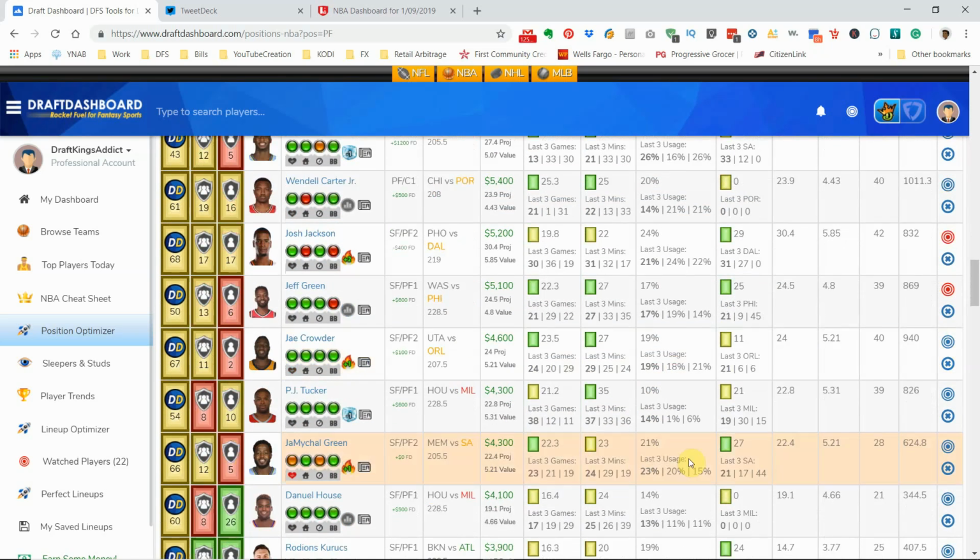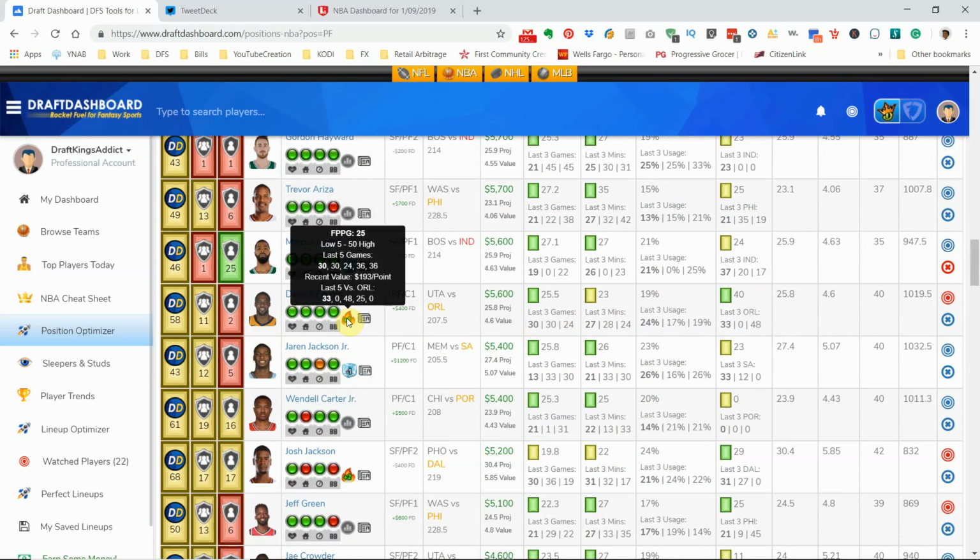All right, so that's all my power forward. Oh, there we go, so we got Derrick Favors. Man, look at this guy, 30 and 30 in the last two games, and he's only 5.6K. He gets a matchup versus Orlando where he scored 48 in the past. So at 5.6K, man, he seems like a nice sneak play.